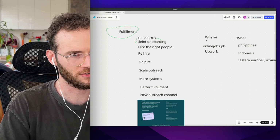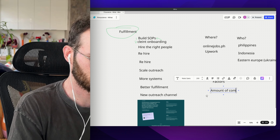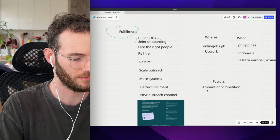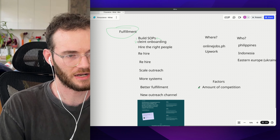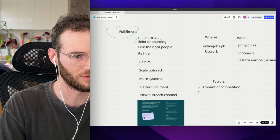Now, what are the factors? Let's do another point here. Factors to consider. The amount of competition. Because I'm sure, yes, it drives people to be better, although it also gives you a ton of people to filter through. So if there's a lot of competition, you have to go through hundreds of low-tier competition to find someone that you really like.